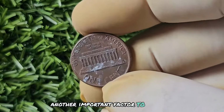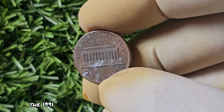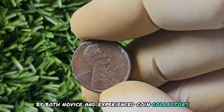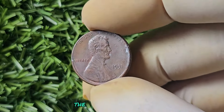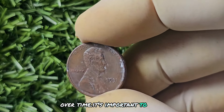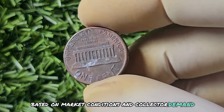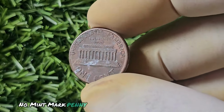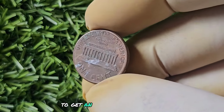Another important factor to consider is the demand for the coin among collectors. The 1991 No Mint Mark penny is highly sought after by both novice and experienced coin collectors, which drives up its value. As more and more collectors become aware of the rarity of this penny, its value will continue to increase over time. It's important to note that the value of coins can fluctuate based on market conditions and collector demand. So if you are thinking about selling your 1991 No Mint Mark penny, it's a good idea to do some research and consult with a reputable coin dealer to get an accurate appraisal.